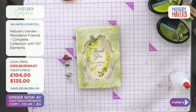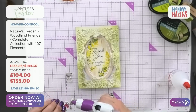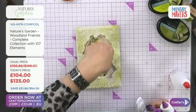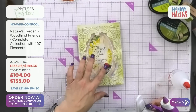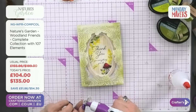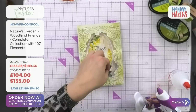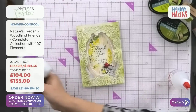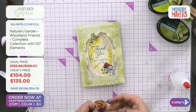I think I'll use my hot glue gun for this part. So I'm going to pop a little bit of hot glue just on the back. I'm going to stick one underneath the frame, making sure that I don't cover over the word there. I'm going to use one of the other mushrooms. Let's pop that onto there. Stick that over the edge, and it's building a scene, Joe. What we're doing is actually building a scene here, and a nice scene as well.